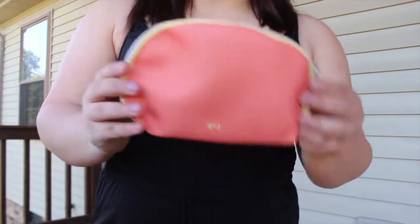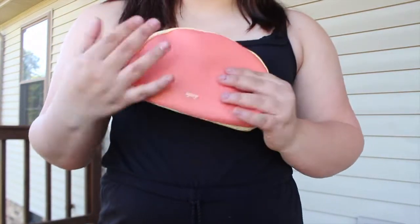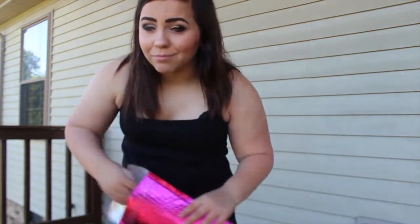Oh my god, there's a bug. On this side, it's a peach bag with yellow IPSY, and on the back, it's like a travel thing. Inside, it's real bright orange. But the first thing I got actually isn't in my bag. It's in this bag because, you know, too big.